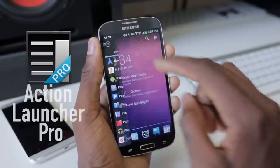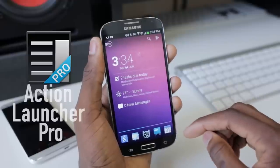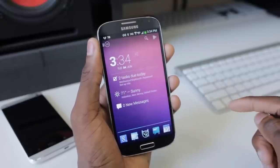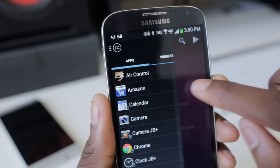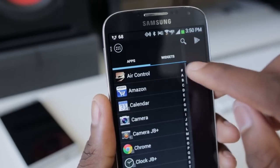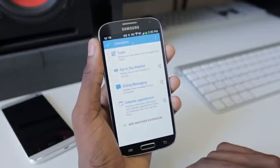Anyway, this is Action Launcher Pro, and this is why I have all my apps to the side of the launcher here, sort of going along with the Android design language of being able to swipe in from the side. This is now in my launcher as well. So this is Action Launcher Pro. And again, I have a full screen Dash Clock widget for all my information here. And of course, I can change any of the settings here if I ever want to do that.